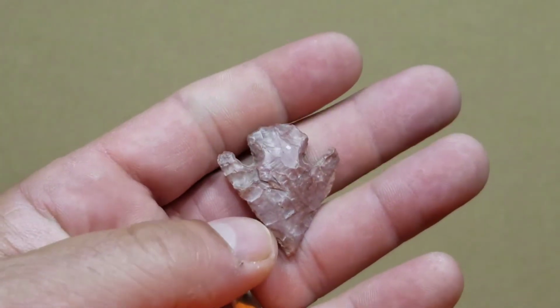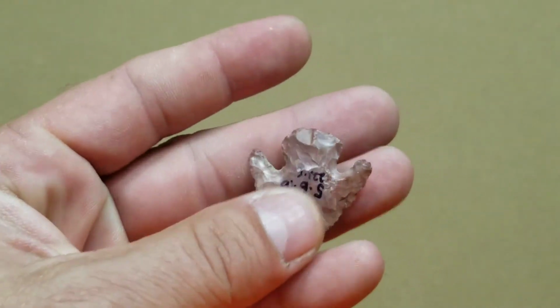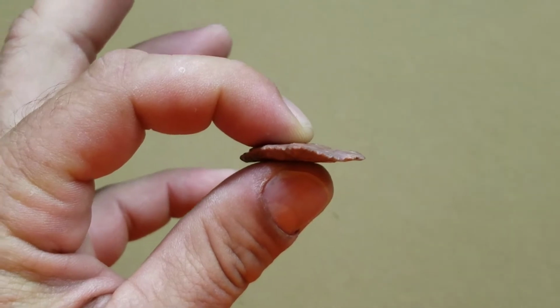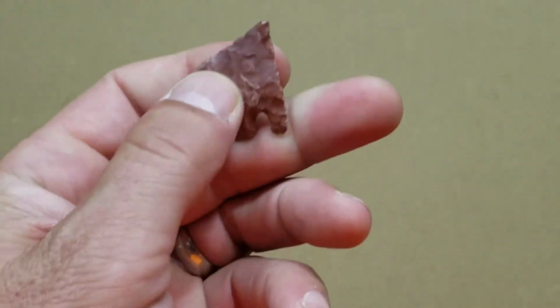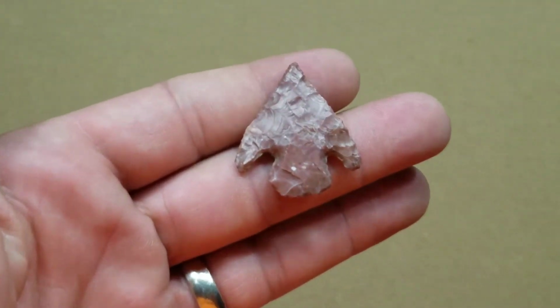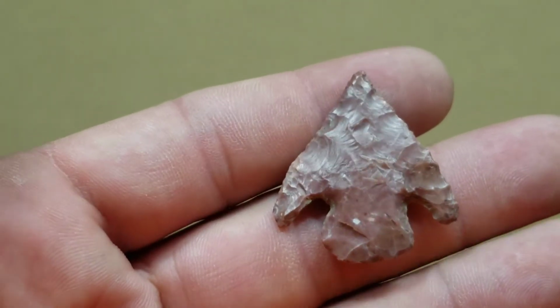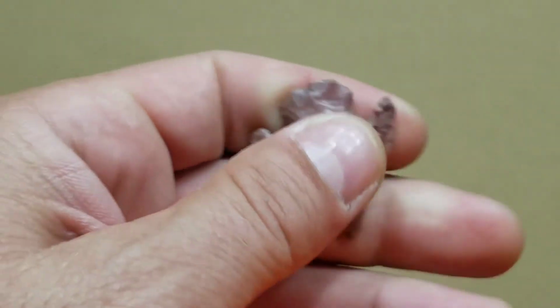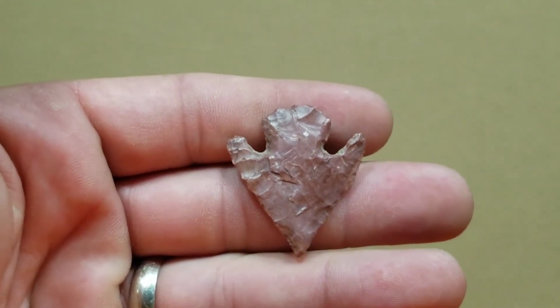There's this little point. I think I got this one on video on YouTube. Not sure what it is, but if I was ever going to put a point on a necklace, this would be it. I love this little point. Awesome color. If you guys know what type it is, be sure to let me know.